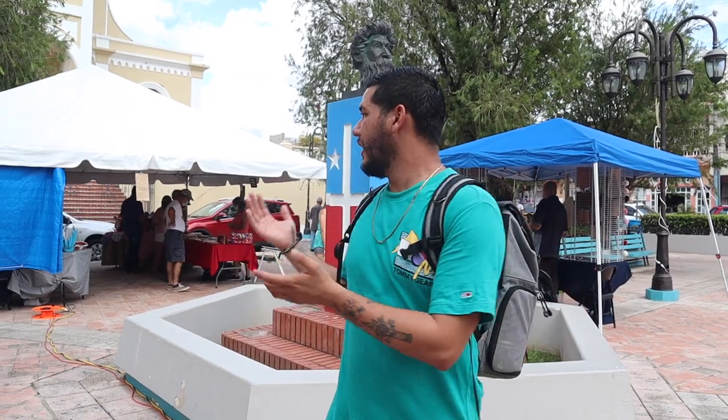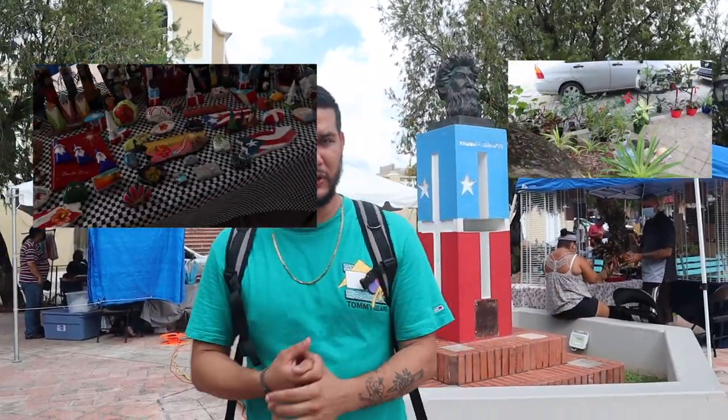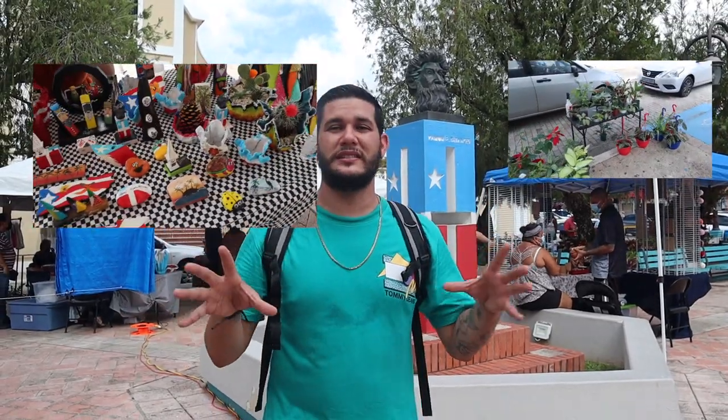But right now what we're gonna do is see all of these amazing artesanos, and they're so craftful of everything they make here. You can see mundillo, which is basically kind of like a yarn needling, authentic from Puerto Rico. We also see different key hangers, necklaces, paintings, trompos, Puerto Rican toys, everything you can see in a little bit of a farmer's market here in La Plaza de Lares.